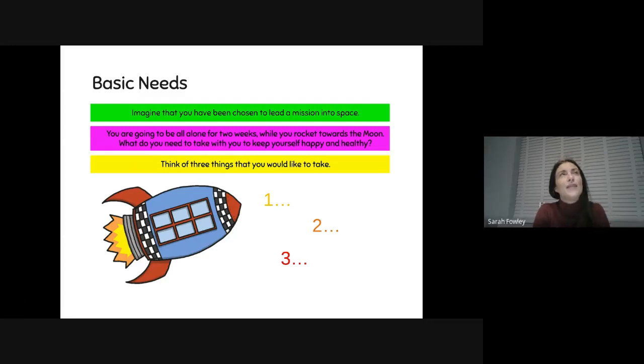So I'd like you to have a little think. I want you to think of 3 things that you would take in the rocket on your mission into space. 3 things that you think, I need those 3 things. What 3 things would you take?